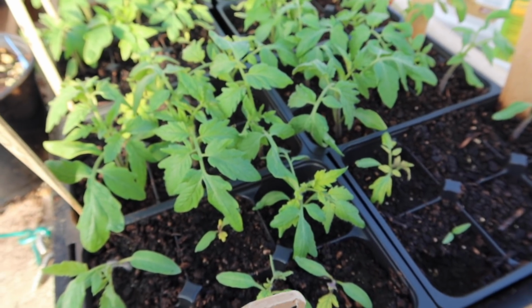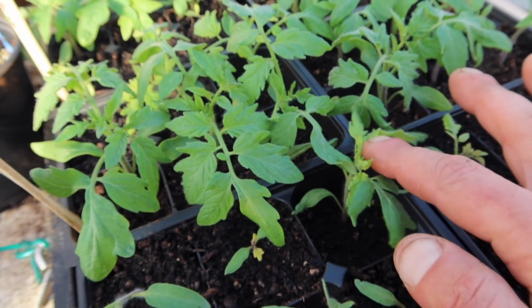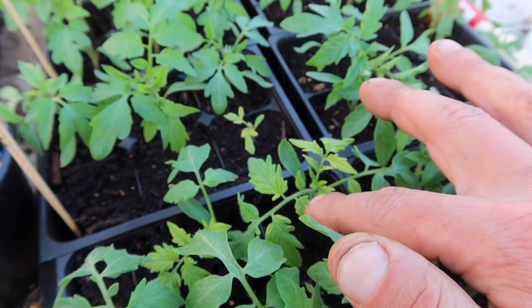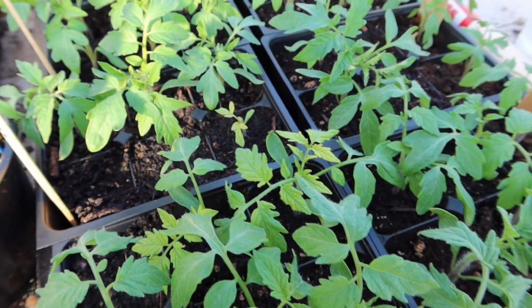I've seen a lot of questions on social media about your tomato plants. Your little starts turning a little bit yellow. See right here how we're getting a little yellow as well. Yellowing means two things: overwatering or not enough nutrients.